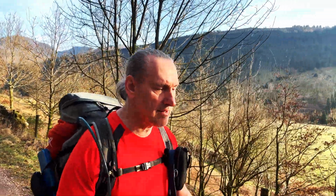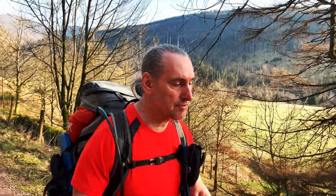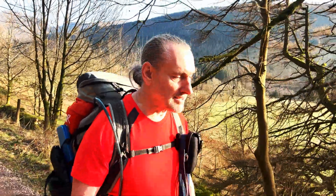On we plod. So we've just passed the Low Gillerthwaite Field Centre. We've about 2 miles left now, so I'm going to sign off. I can't wait to get back to the car.